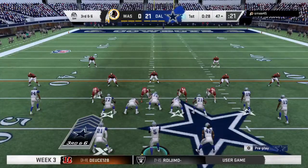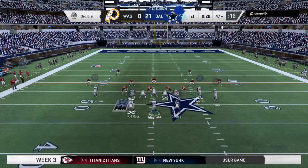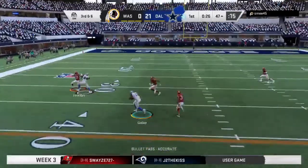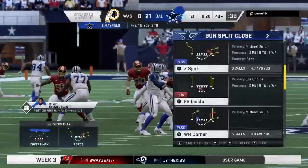So after the 2nd down incompletion, they'll come up now against a 3rd and 6. From the shotgun, it's Mayfield. He's going to find Gallup here, complete. And the ball is knocked out. And the defense not able to get it.